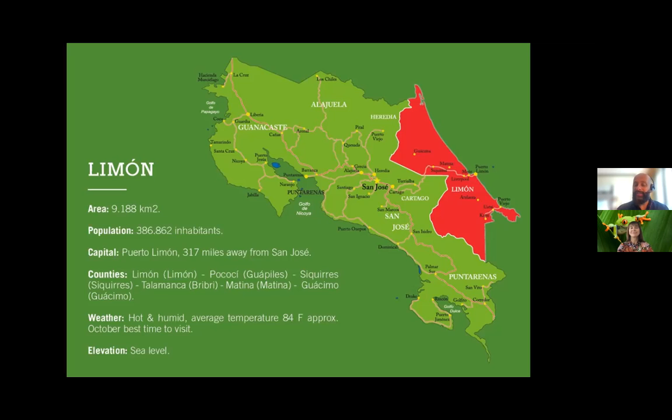The elevation is actually almost sea level. There are very few high elevations in this province. It's a very flat province. Of course, if you go to the southern part, inland, you will reach a mountain range. But the main area that faces the Caribbean Ocean is very flat.